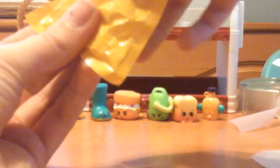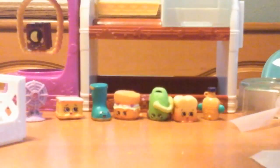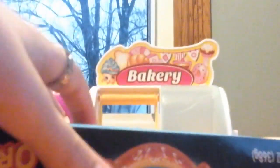Okay, let's open it. Oh no. No, no, no, please. Darn it, we got a duplicate of Maple Syrup. So, duplicate dungeon. Here we go. Bye, little Shopkin. I don't want to do it. There she goes, into the bottom. Can you see her? Not really.